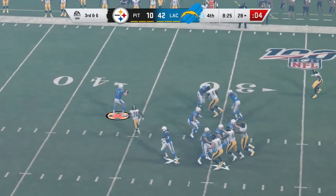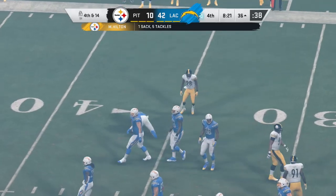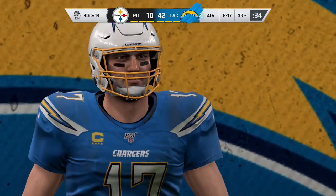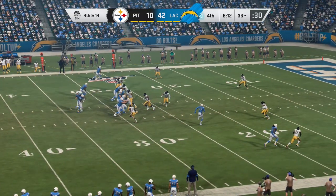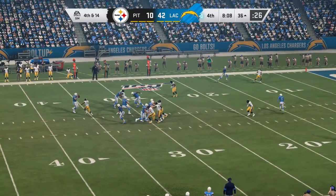Now it's a bootleg with Rivers. Under a heavy rush, and down he goes. Oh my goodness, was that a defensive back that got to him with the pressure? Oh, look at the former defensive back. You're all smiles up here. I hope everybody can hear my smile on that play.